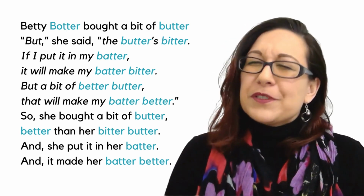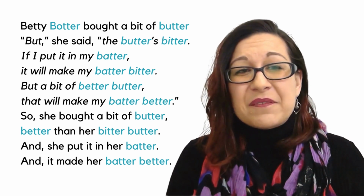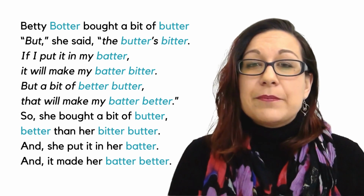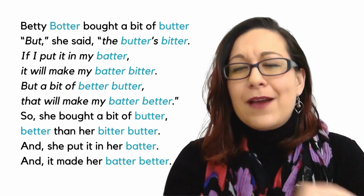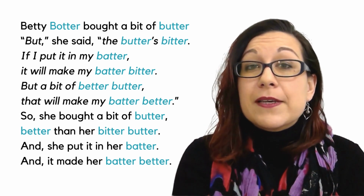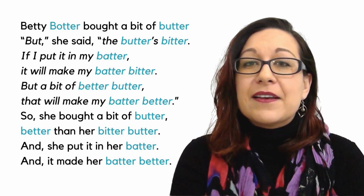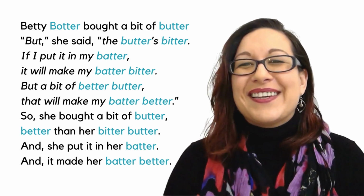Betty Botter bought a bit of butter, but she said the butter's bitter. If I put it in my batter, it will make my batter bitter. But a bit of better butter, that will make my batter better. So she bought a bit of butter, better than her bitter butter, and she put it in her batter, and it made her batter better.